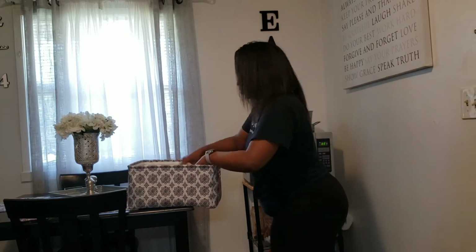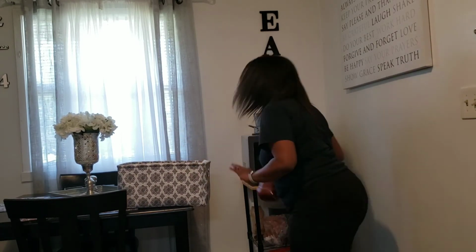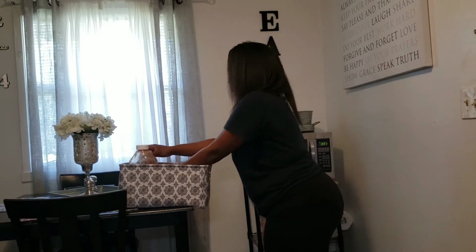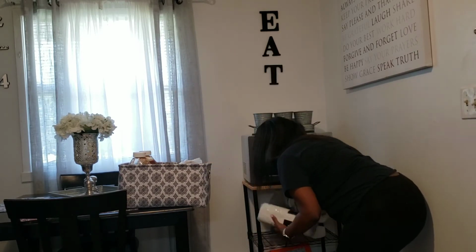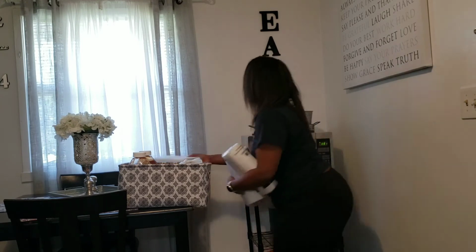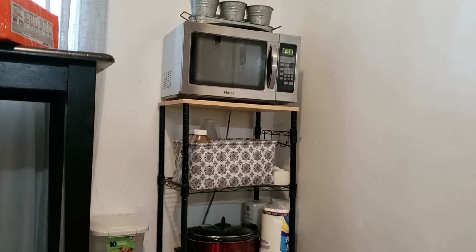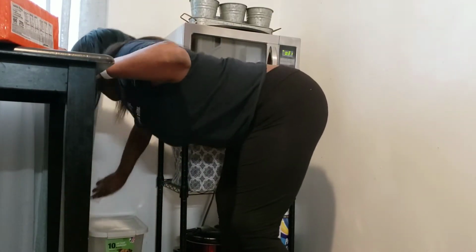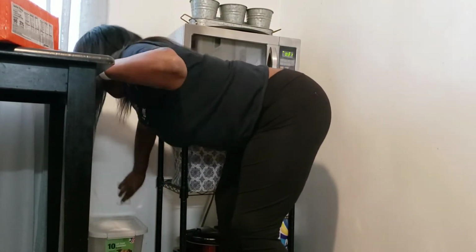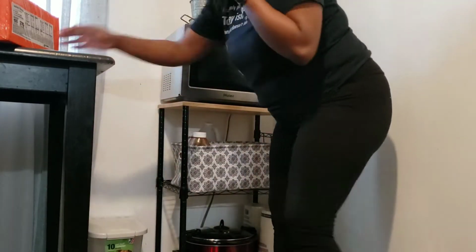So this is just my little microwave cart where I store some extra supplies since I don't have much cabinet space. Just in this basket, I'm putting in some bread and some potatoes and some sauces, just some extra items. I'm not doing much over here. I hope I was able to give you guys some motivation, even though my projects didn't turn out exactly the way I wanted them to.